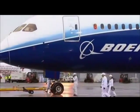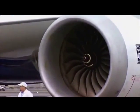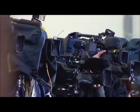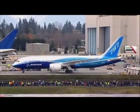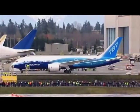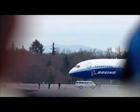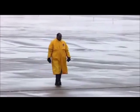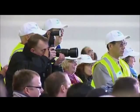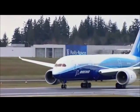This is the Boeing 787 Dreamliner. Designed to be the most fuel-efficient jumbo jet ever, it's touted as the future of air travel. Even on a grey Seattle day, that paint job is beautiful. After years in development, the plane is finally ready for its very first flight. The weather's atrocious, but it's a make-or-break moment for Boeing's first new airliner in 10 years.